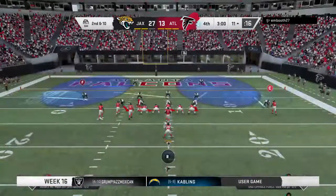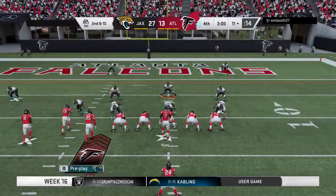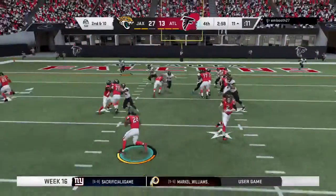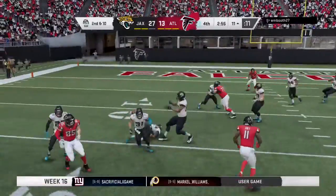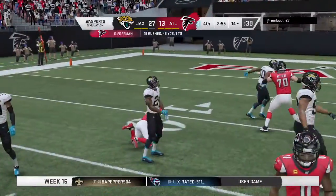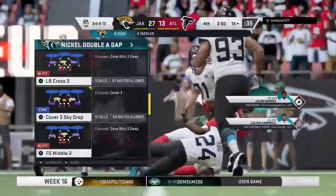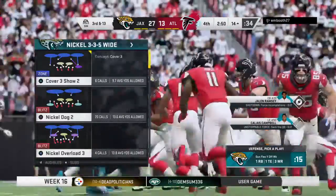An incomplete pass on first down. That leads to a second and 10. They toss to Freeman, and they'll go backwards here, losing yardage to the 14. It'll be a loss of a full 3 yards there, and it also brings up third down.